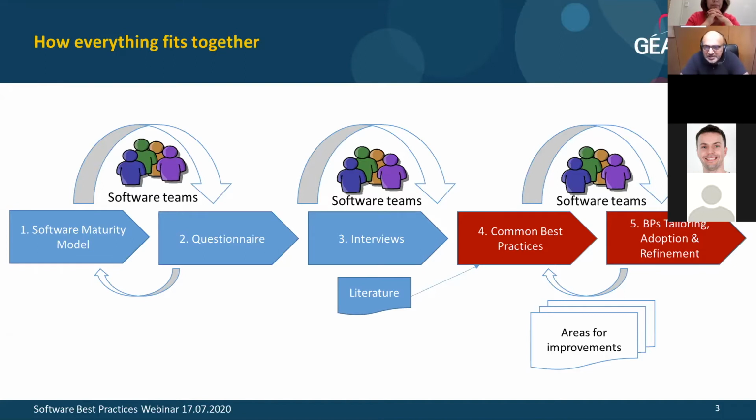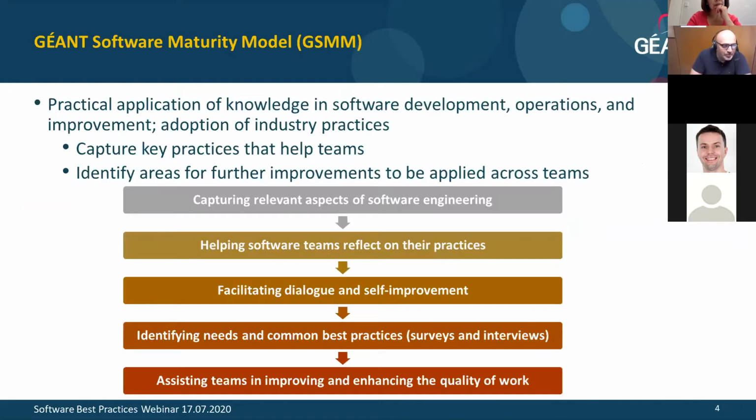Now you will learn about the catalog and about a couple of examples that will be described by other presenters. What we aim for is working together with you to tailor, adopt, and refine those practices in all areas that seek improvement.